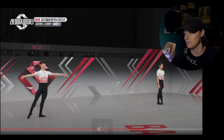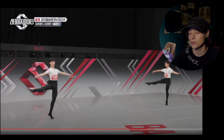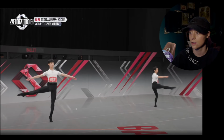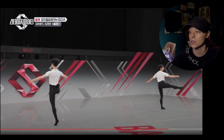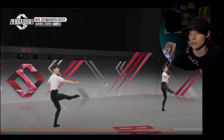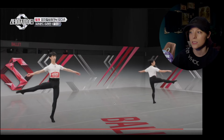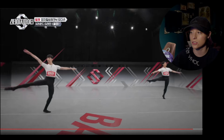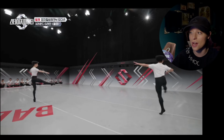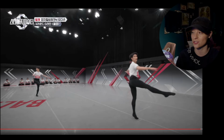1, go. 1, 2, 3, 4, 5, 6. He's just doing a little bit of 8. 1, 2. There we go. That's better. 4, 5, 6, 7, 16. 1. Then he does double back attitude. He does 2, and then another double back attitude, and the second one was just as clean as the first one. That's dope.